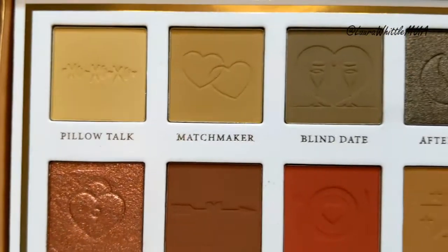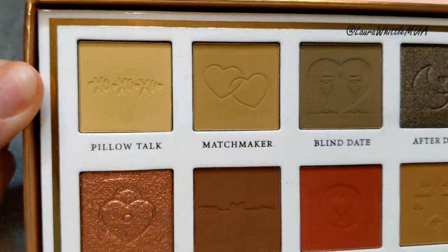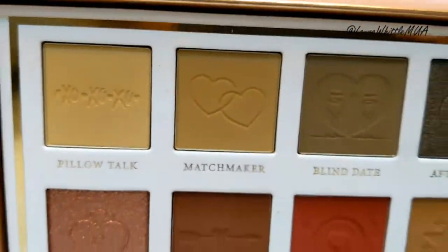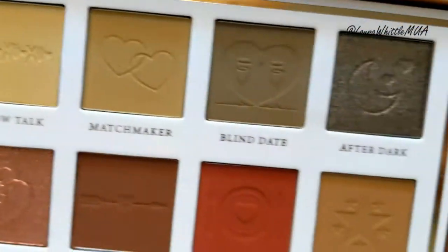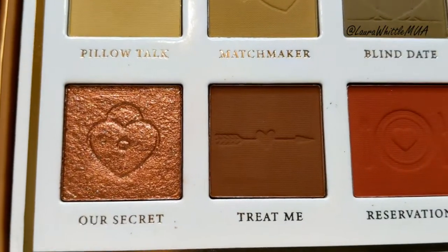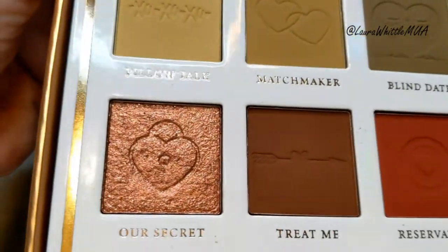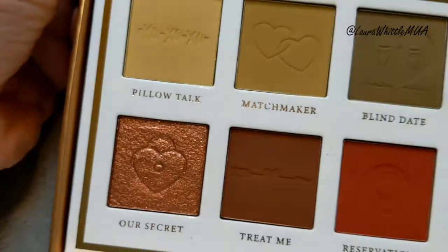We have Pillow Talk, which is a light camel kind of nude colour. Then we've got Matchmaker, which is more of a light brown, slightly khaki colour maybe. Then we've got Blind Date. Then we go to After Dark, which is the first shimmer metallic shade. Then my personal favourite, we've got Our Secret, which looks like a copper rose gold. It could even be a duochrome, I'm not sure.